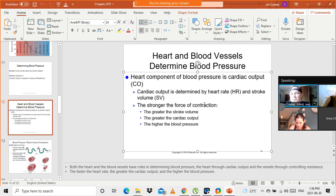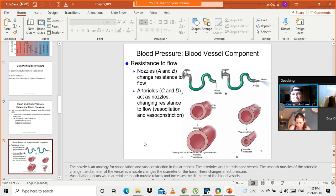The stronger the force of contraction of the heart, the greater the stroke volume, the greater the cardiac output, and the higher the blood pressure. So, kind of all makes sense. Blood pressure, resistance to flow.